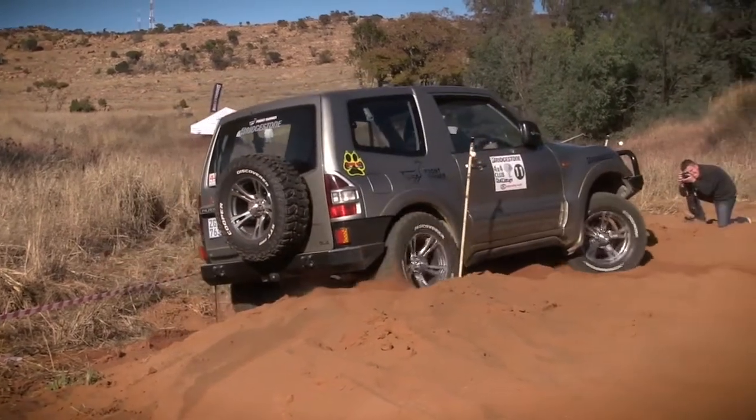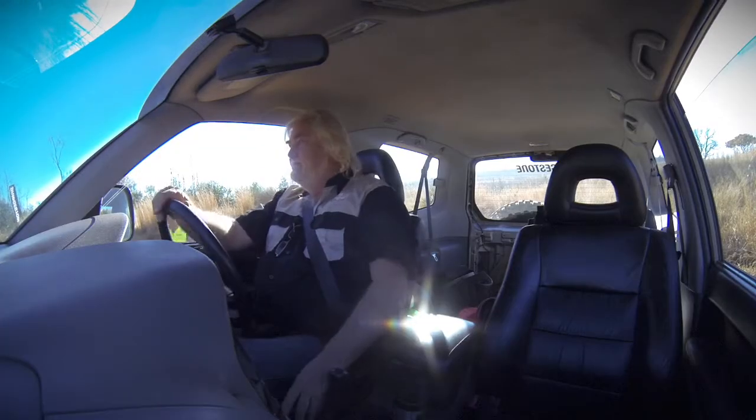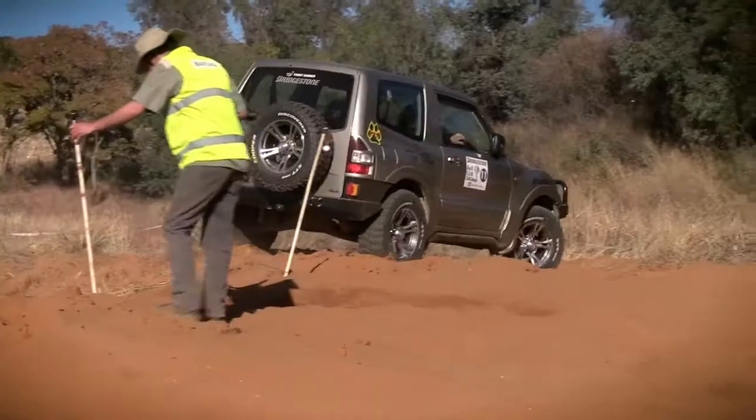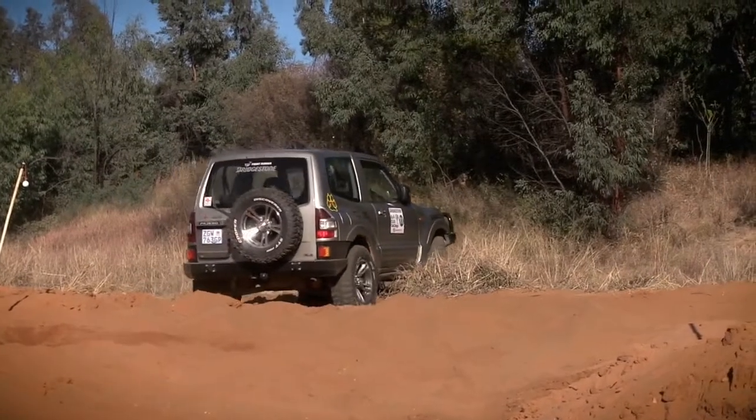Linton has another go, and the Pajero, she's still stuck. So after using up his lives on this obstacle, Linton is pointed out of the sand. Sadly, that's 0 points earned.